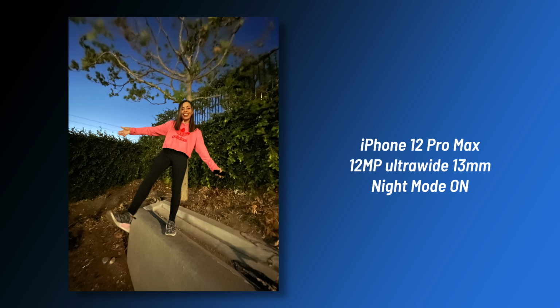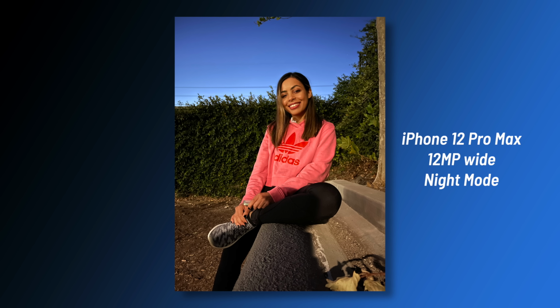Obviously, this was a very extreme test, so it is struggling a bit in those trees and some other areas, and I just love that I can take ultra wide night mode shots now. Now, this photo right here really gets me excited to take more low light photos.